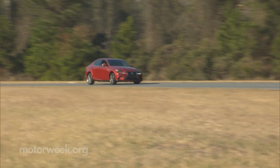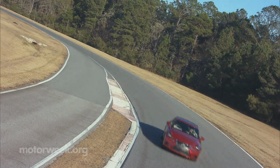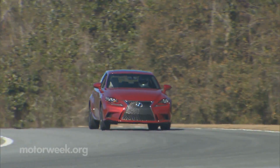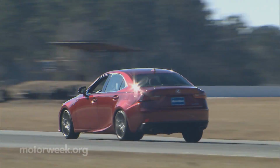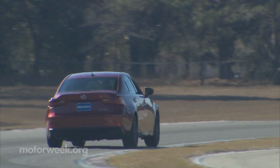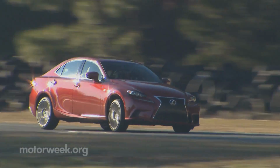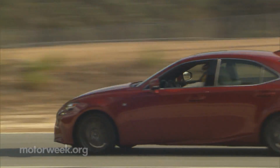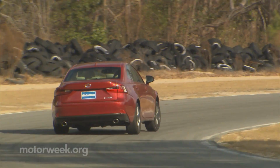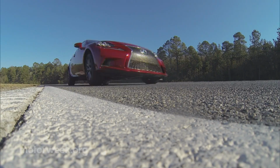Asian luxury sports sedans like this new generation 2014 Lexus IS 350 F Sport have a very tough job. They must not only perform great, but they have to do so without losing appeal to their brand's core customers, all while being compared to German sports sedans whose typical buyers value how well a car handles more than how smooth it rides. That brings us to this IS 350 F Sport at Roebling Road Raceway, doing its best to convince us that it's a legitimate sports sedan while remaining every bit a Lexus.